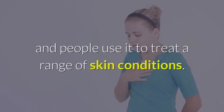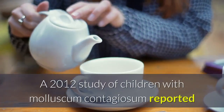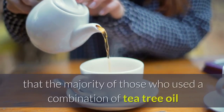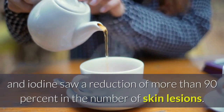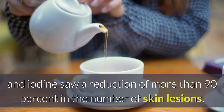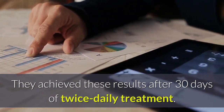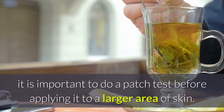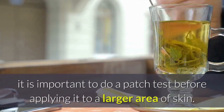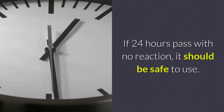Tea tree oil and iodine. Tea tree oil has antiseptic properties, and it can soothe itchy and inflamed skin. Iodine helps to kill germs on the skin, and people use it to treat a range of skin conditions. A 2012 study of children with Molluscum contagiosum reported that the majority of those who used a combination of tea tree oil and iodine saw a reduction of more than 90% in the number of skin lesions. They achieved these results after 30 days of twice-daily treatment.